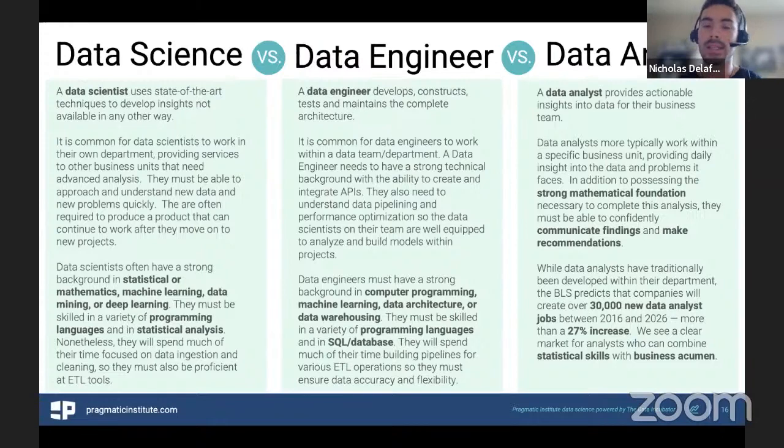As a data engineer, you're going to be developing and constructing various data architectures that are going to provide support and act as a fundamental layer of data pipelining for data scientists and data analysts. You will be dealing with cloud architecture a lot and distributed systems to set up this various infrastructure to create a strong connected network of data supplements for the data scientists and data analysts. So those are the distinctions between the two.